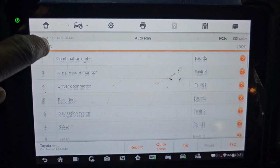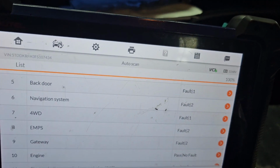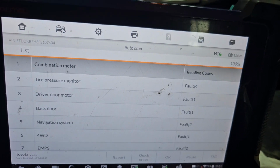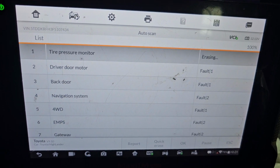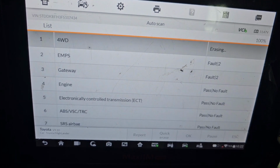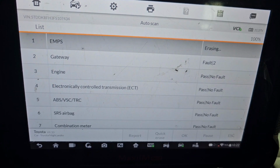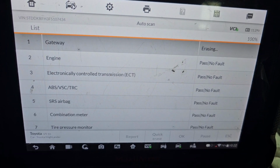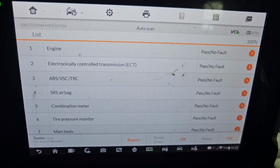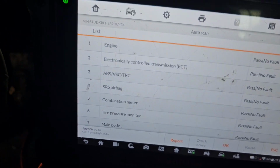Hopefully it's going to be okay. Stop the engine from running. But I'm missing something here. Let me go back. Let me clear all these codes, erase. Let me turn the key off. Ignition on. Okay, I cleared all the codes. There is no code now. So let me see now if everything is going to be okay. Bismillah.